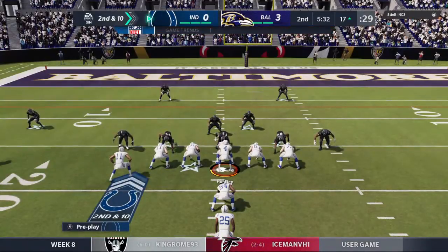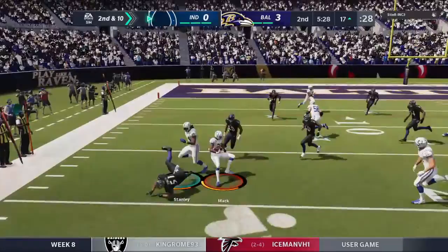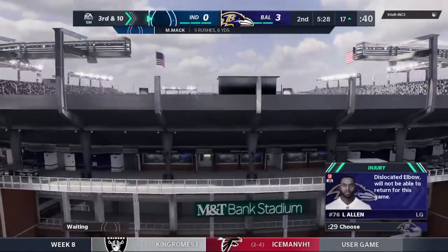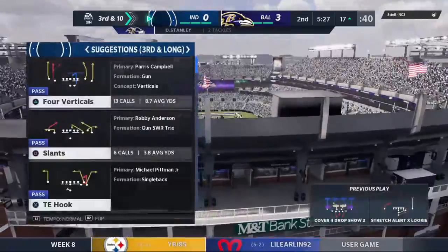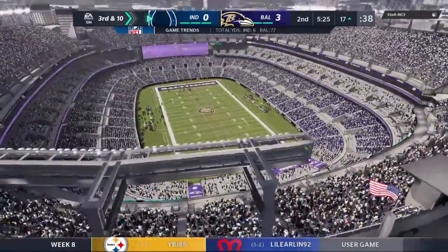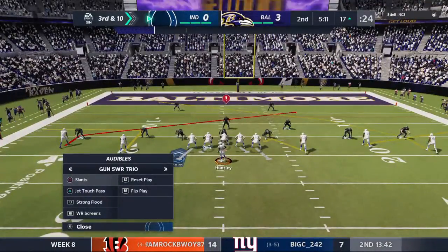So after the run for no gain, here's 2nd and 10. Now a run with Mack. At the 17-yard line. And this may be a carbon copy as he'll again be stopped right at the line of scrimmage. No gain on that one as it brings up a 3rd and 10.